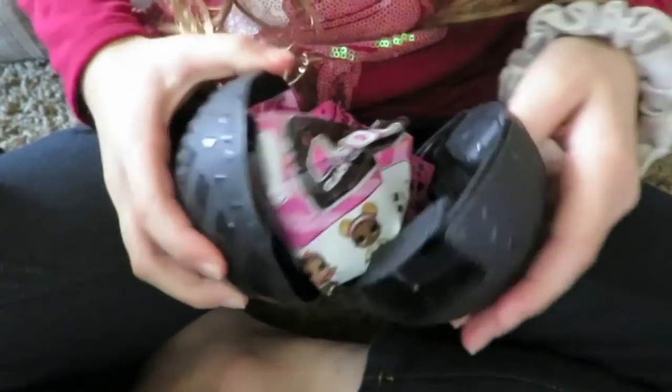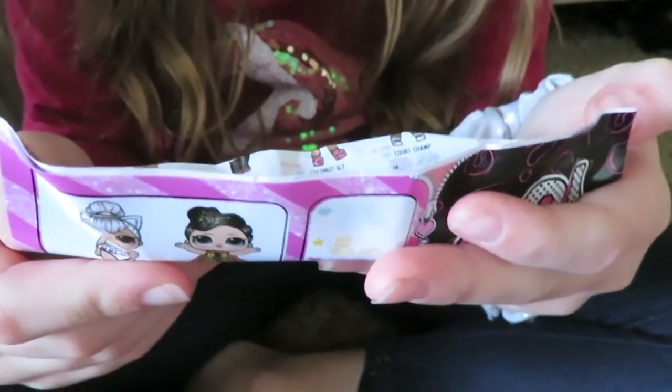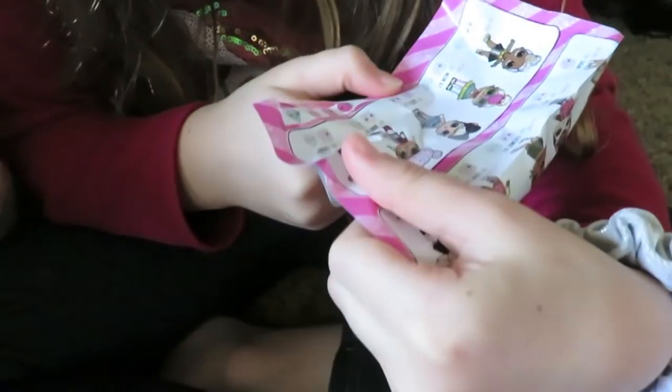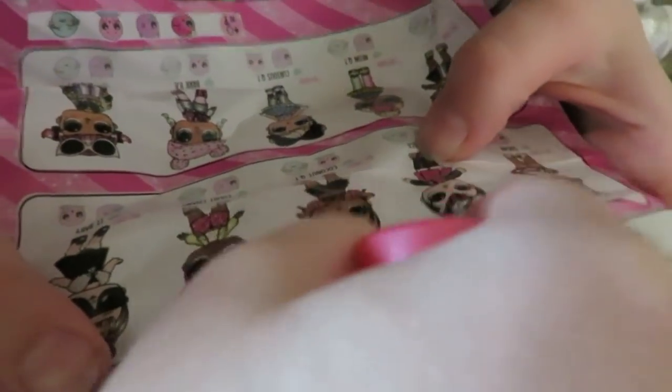Now we can play together. Oh, that was way easier. The fun part. Wait, I think I might get... Which one do you think you're going to get? I think I'm going to get this one. I guess you could look at her outfit and see which one she got. Sophia thinks she knows. Oh, that one. Yeah, that one.